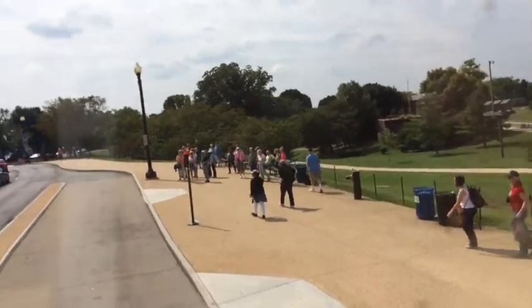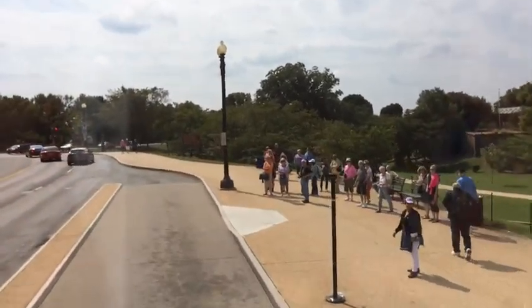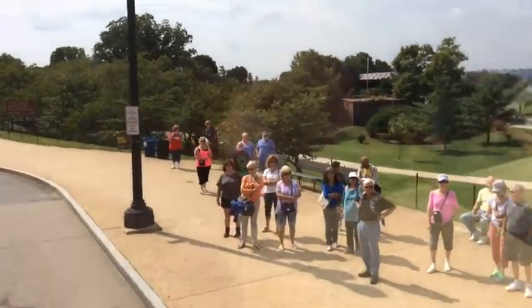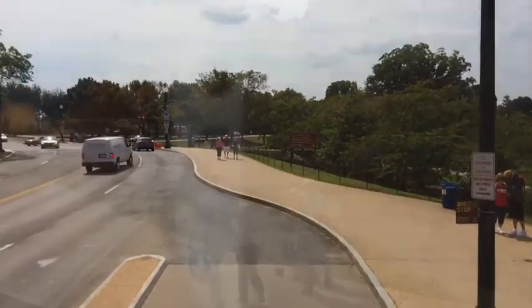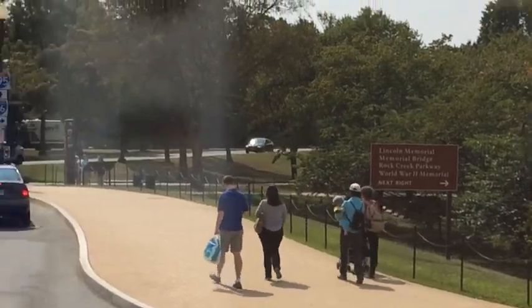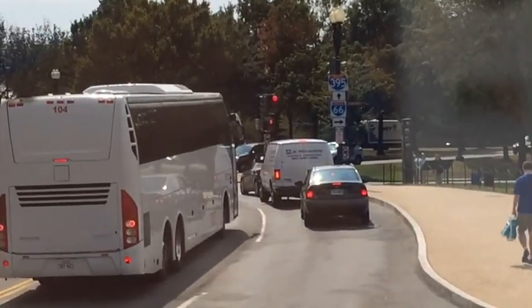We can now go up in the elevator. It takes 70 seconds from the bottom to the top. And this will be our stop number 10. From here you can switch to the blue line later on today. More people coming down.